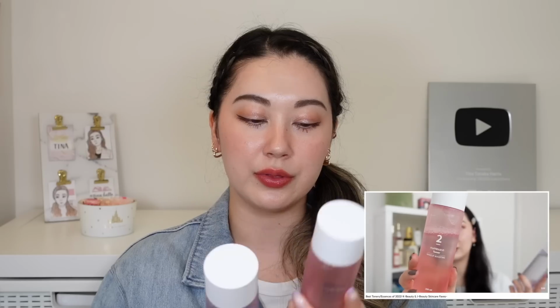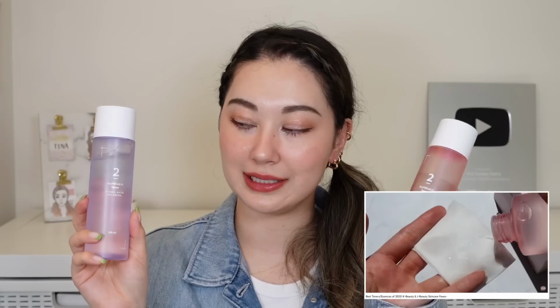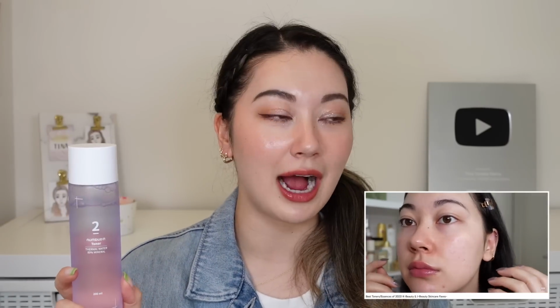2 toner, although the pink one used to be called Makeup Boosting, and the new one is called Thermal Water 89% Mineral, because it does use onsensui, which is basically just like water from onsen, like natural thermal spring water, to deeply hydrate the skin. I only just opened it a couple days ago, and I can say that it is really quite similar, but the fragrance of rose is even more subtle, which I do appreciate.